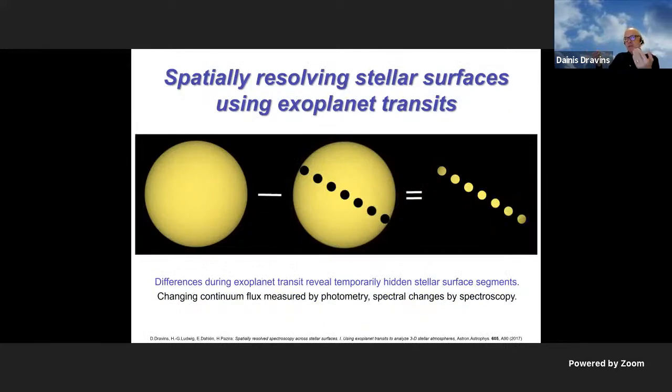So to study the center to limb line profiles for stars, we can use exoplanets. People are studying exoplanets mostly for the purpose of studying the exoplanets. But what is somebody's noise is somebody else's signal. So what happens during the transit? Well, the transit is that the planet is transiting the star.